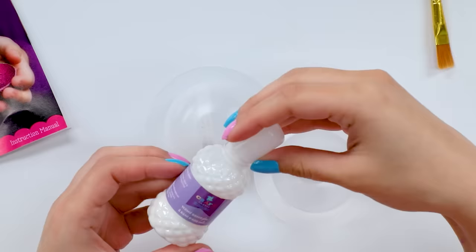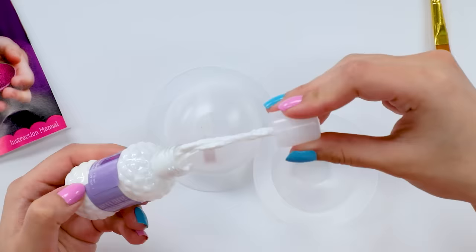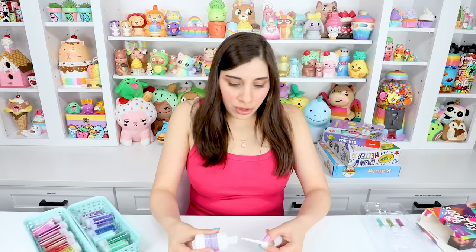I'm gonna take the little glue. Oh, it's so chunky. I don't know if this glue is gonna work. Oh boy. The glue has gone bad. Yeah, see, this is what happens when you wait like 4 years to use a kit. I mean, I have Elmer's glue. I'm gonna go with Elmer's.